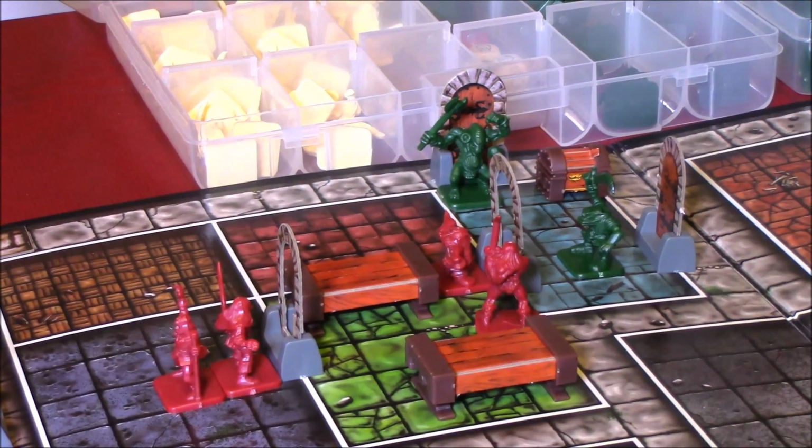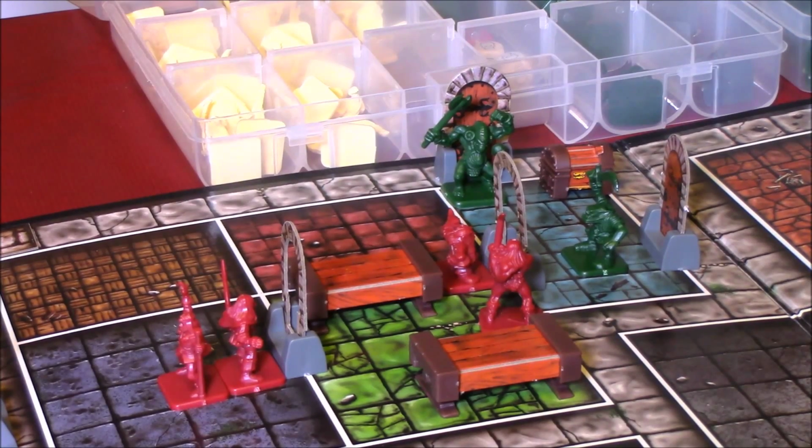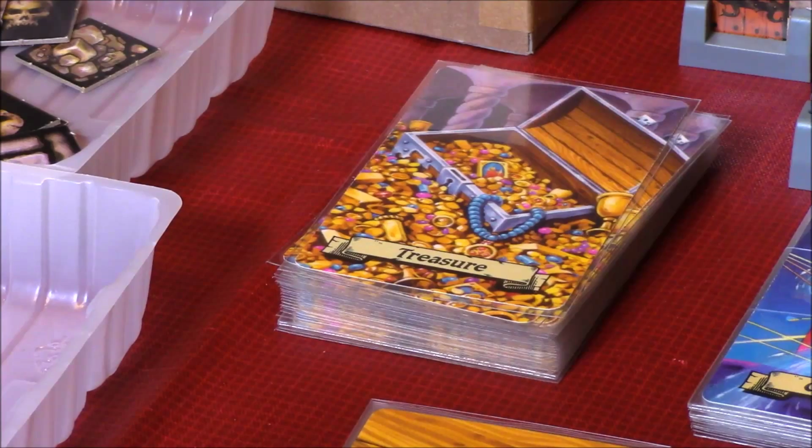So the dwarf finished his movement, and he's staring into the eyes of the orc. Unfortunately, he cannot attack it because he's standing 2 spaces away. So for his action, he will search, and he's going to search for treasure.